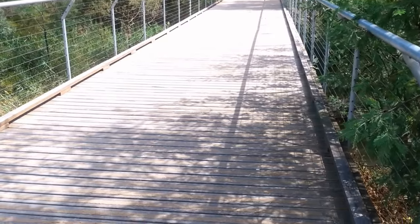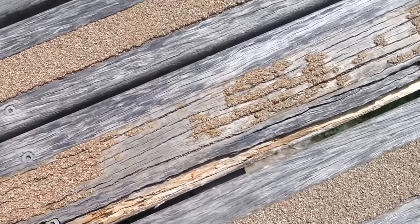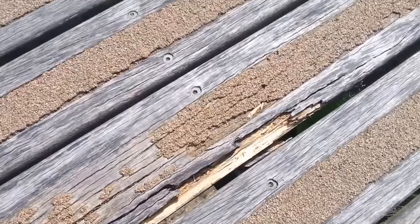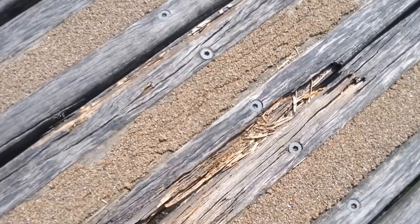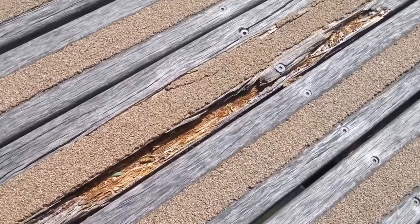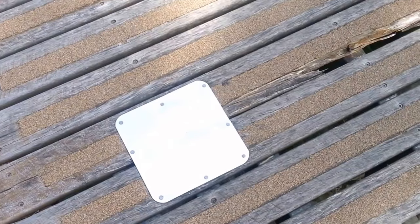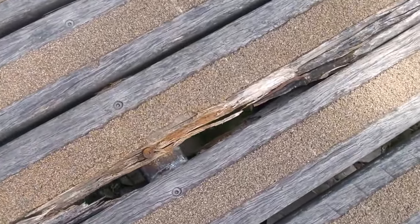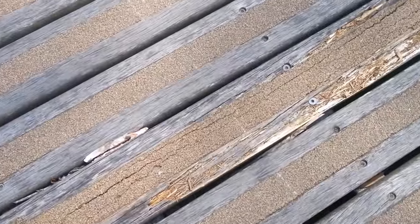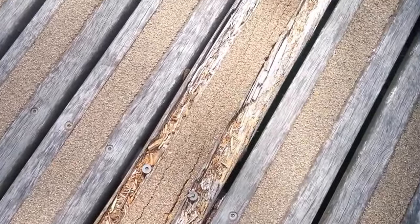But the timber that was used to build this bridge is showing signs of decay. And the hardwood trees that took hundreds of years to grow have lasted less than 10 years in use for this bridge. The level of decay of a number of these boards is such that for health and safety and public liability reasons, all this timber will very soon have to be removed and replaced.